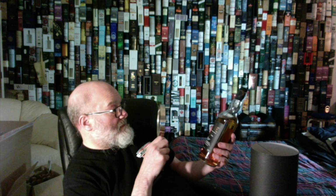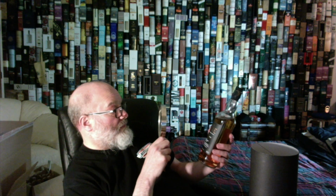Okay. Bottle 218 of 320, cask number 6698, distilled 03/06/2011, bottled 2022, wood first fill bourbon hogshead, single cask, cask strength. So you would expect to get some vanilla and caramel out of that, because it's a first fill bourbon hogshead. Which is what I'm getting.